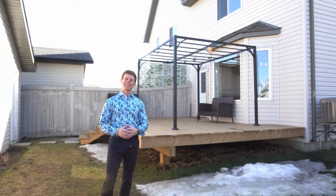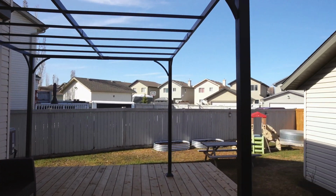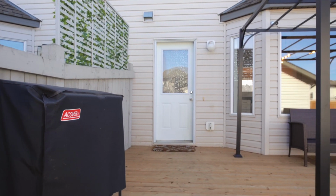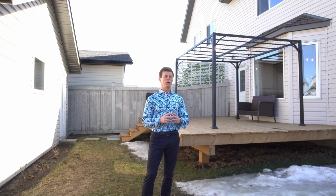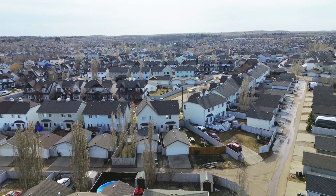So what did you think? Isn't this just a beautiful property? Speaking of property, look at the size of this backyard. Pie-shaped lot, plenty of space. Look at the space over on that deck as well. Speaking of space, if you're entertaining and your guests need a place to park, there is plenty of it in the back beside the garage.